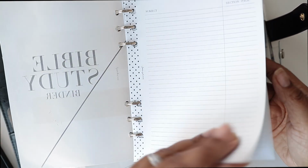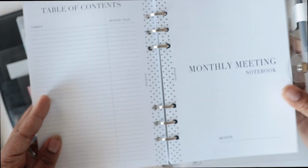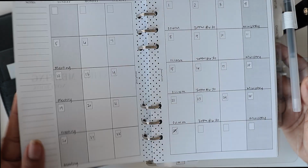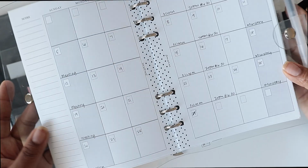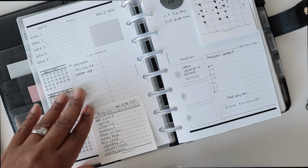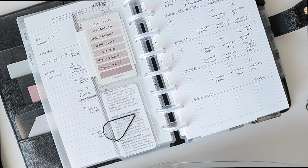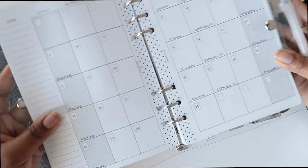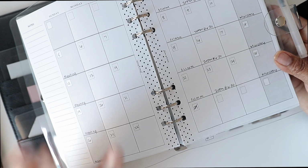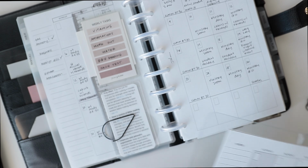So I have a table of contents here. This is new for me, so I'm working on filling all this in, and it's been such a pleasurable process. I typically do digital studying, but I found that writing it out is what works for me. I love that. And so I put all of the things here, which also are here on the monthly calendar in terms of my ministry days, my meeting days, and also any other days that I feel like I need to put here. Any CO visits, anything spiritual related is also here on this calendar and also here on this calendar.